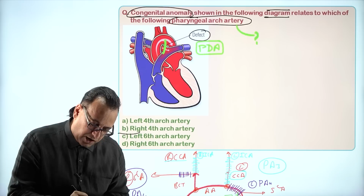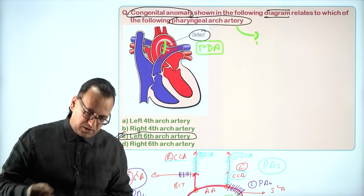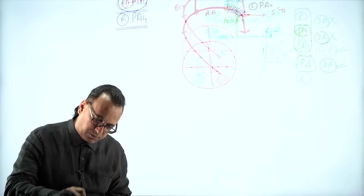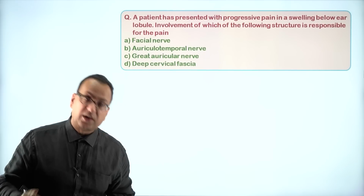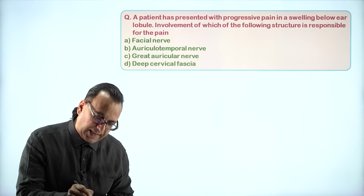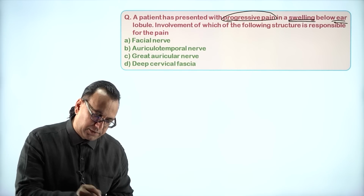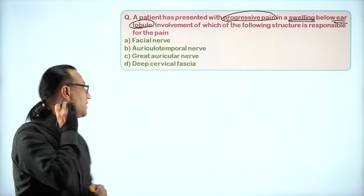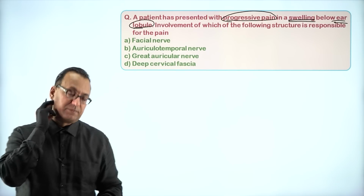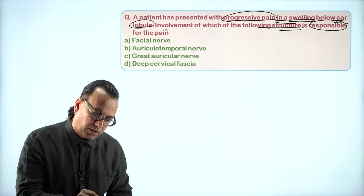Left-sided sixth arch artery, of course, that is your answer. A detailed discussion is coming up later, but at this moment we are just trying to take care of the questions. Now this patient is having progressive pain and a swelling below the ear lobule. So below the ear lobule, you have pain. Now they're asking which of the following structures is responsible for the pain.